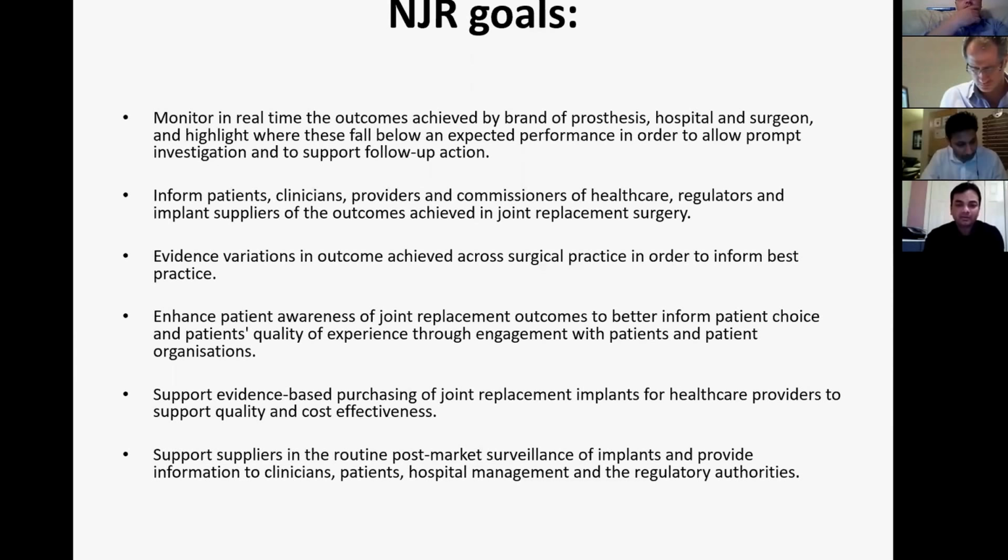The other goal is to monitor the various different practices. It's a big country, obviously. Different surgeons have their own priorities and the way they do things. This is my way of doing things. So it gives us an opportunity to monitor the various different practices and easily identify an outlier compared to the rest of the country.